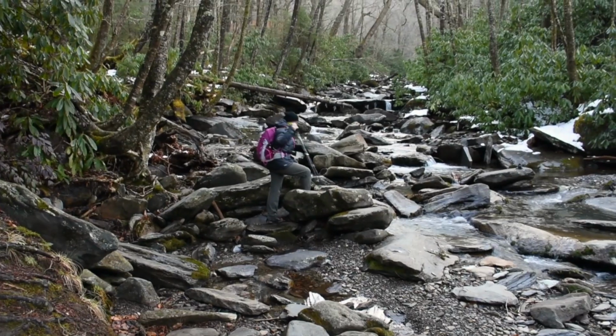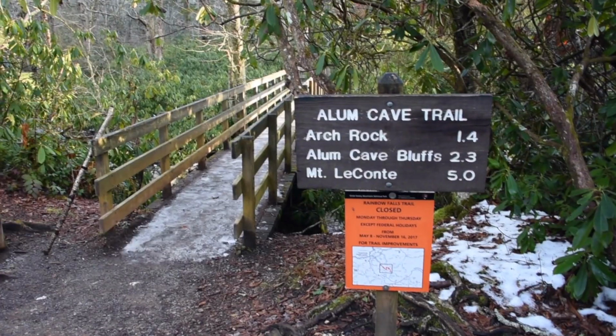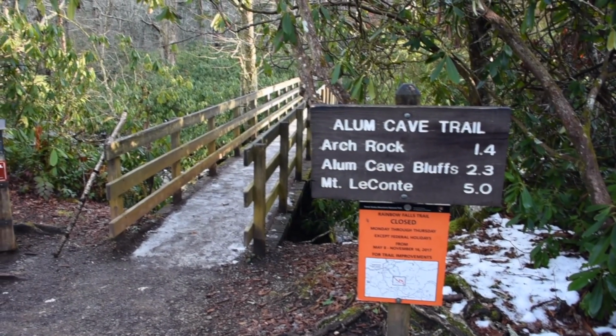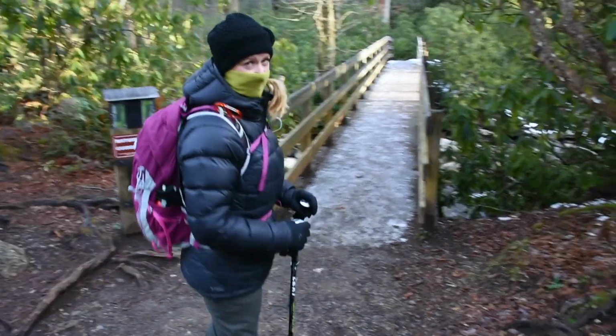The most challenging and rewarding trail in the national park is by way of the Alum Cave Trail to Mount LeConte. My fingers are frozen. There we go.